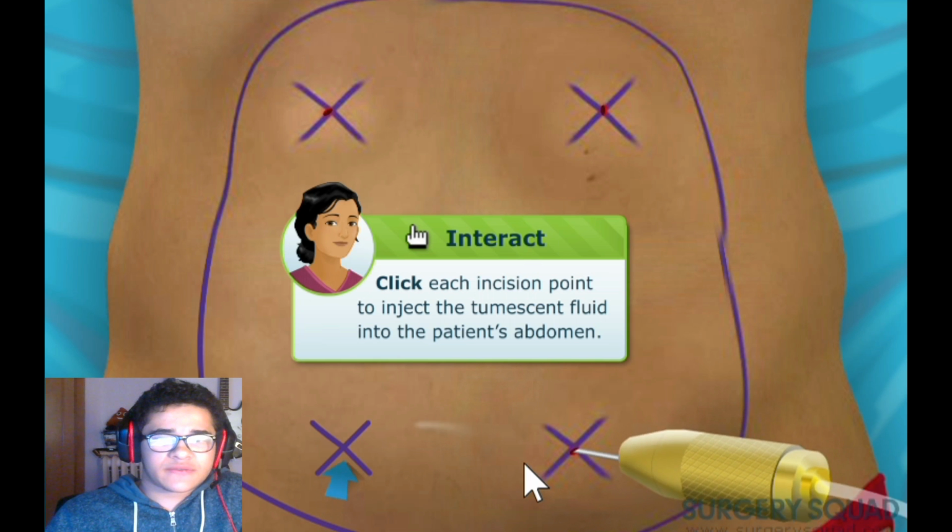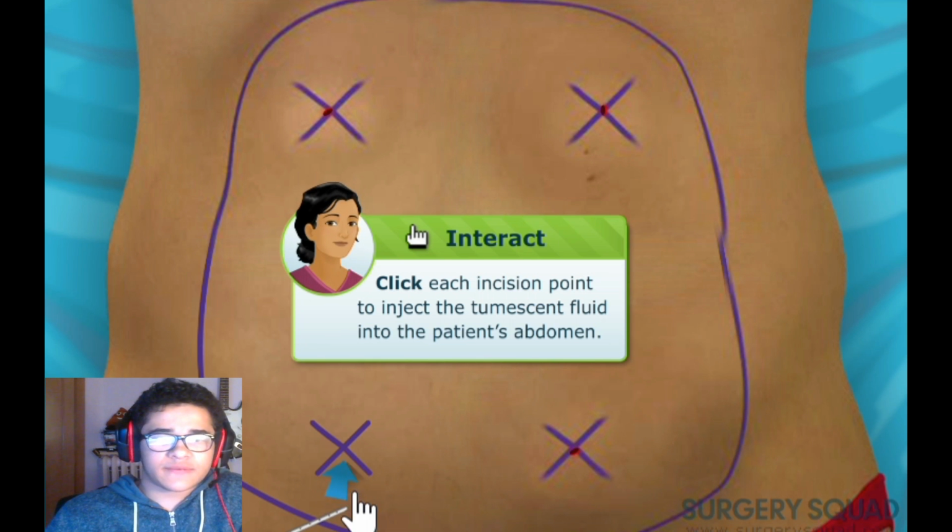Oh my God. She's turning into a balloon. What is next on the torturer's job?